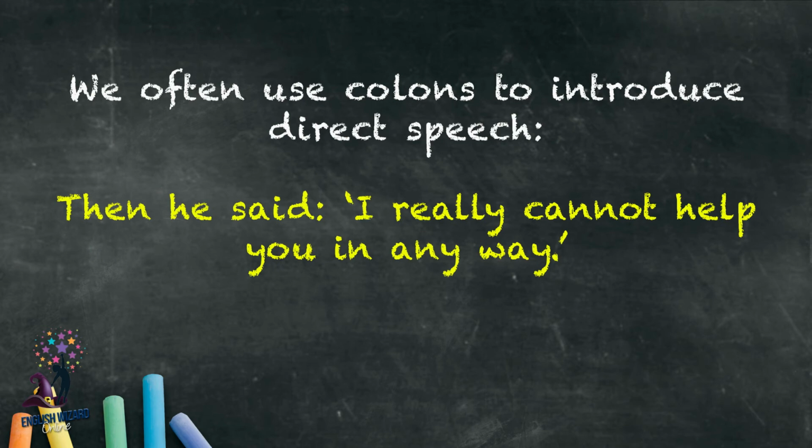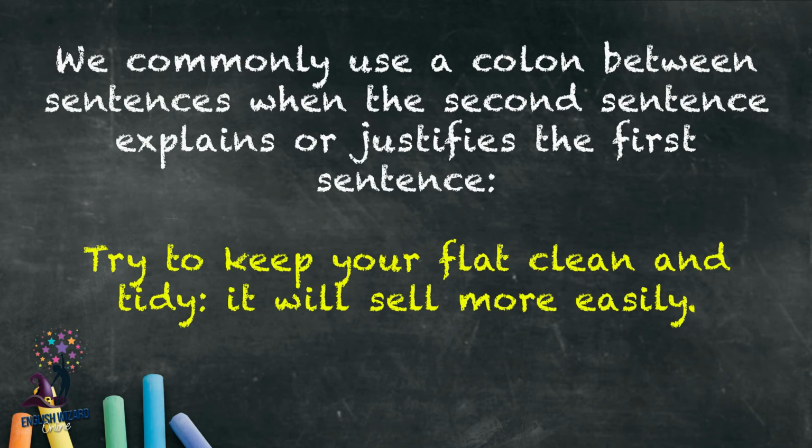We often use colons to introduce direct speech. Then he said: "I really cannot help you in any way." We commonly use a colon between sentences when the second sentence explains or justifies the first sentence. Try to keep your flat clean and tidy: it will sell more easily.